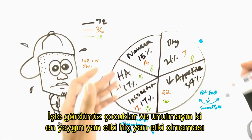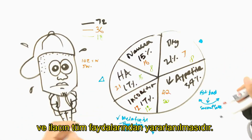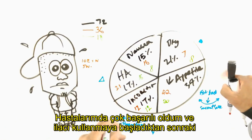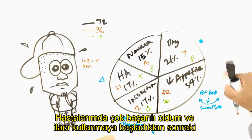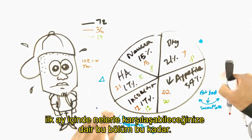So there you have it, guys. And remember, the most common side effect is to have no side effect at all and just all the benefits of the drug. So overall, it's a pretty well-tolerated drug. I've had a lot of success with it in my patients. That's it for this episode of what you can expect within the first month of being on it.